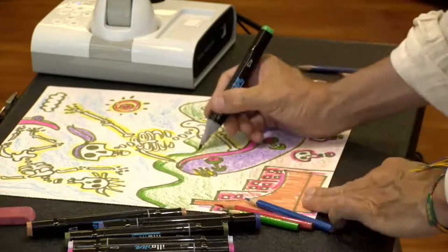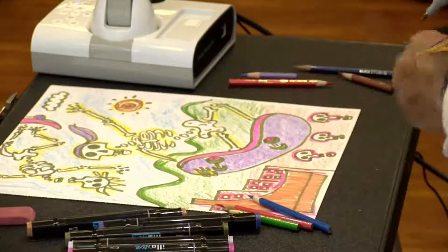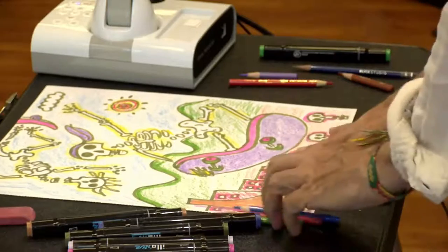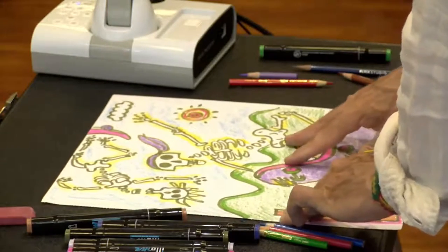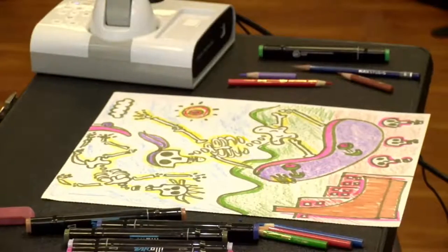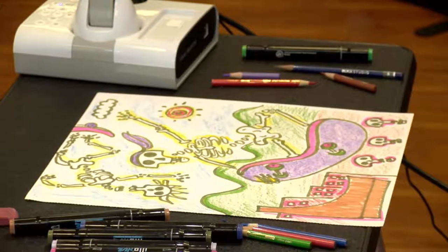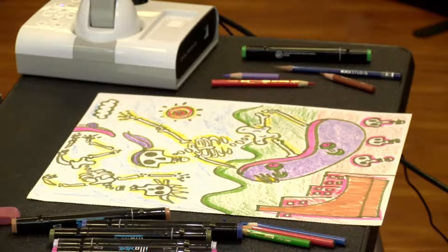So now I'm adding some more color, the mountains, kind of touching up everything. There they are. How's everybody doing with coloring? Good. So this part we can do a lot at home too.